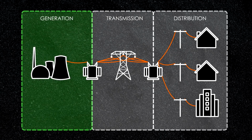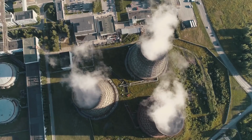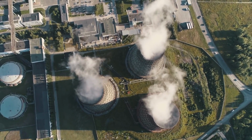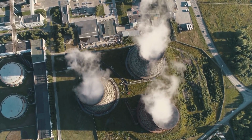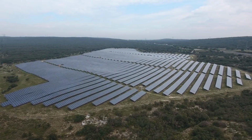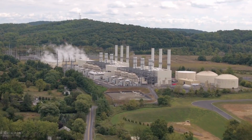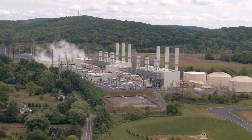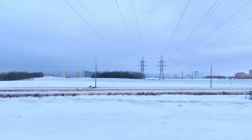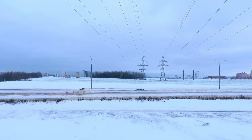We start with generation, where the electricity is produced. There are many types of power plants, each with their own distinct advantages and disadvantages, but they all have one thing in common. They take one kind of energy and convert it into electrical energy. Most power plants are located away from populated areas, so the electricity they create needs to be efficiently transported. That's handled by high voltage transmission lines.